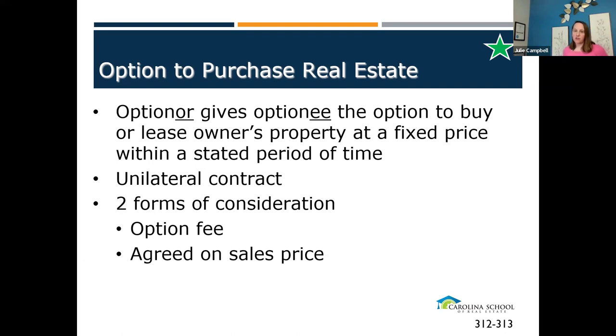But then the buyer, the optionee, is going to give the seller an option fee. What's going to make the seller agree not to sell their house to anybody else for 2 days, 2 months, 2 years? Money, money, money. And the option fee is usually pretty healthy.